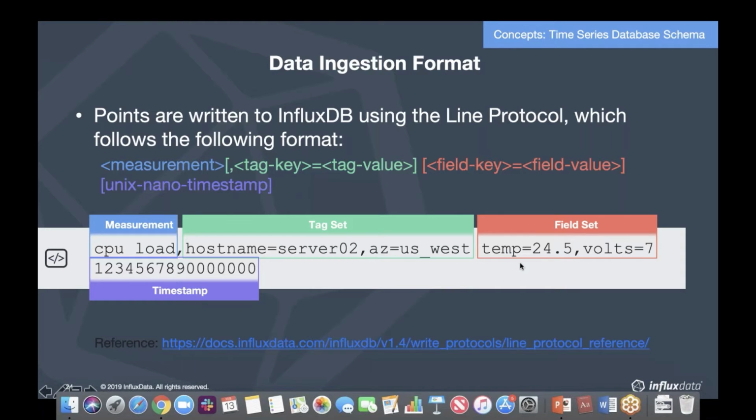And then the field set. Since I'm checking into this, what I could get as information for that timestamp that I'm giving it. In this example, the two types of metrics or values that will be monitored by this measurement are temperature and volt. But you could have as many as you want. There is no limitation, and that's a huge advantage of the Influx data model. It's flexible. The schema is flexible. You can start with one, you can change later.